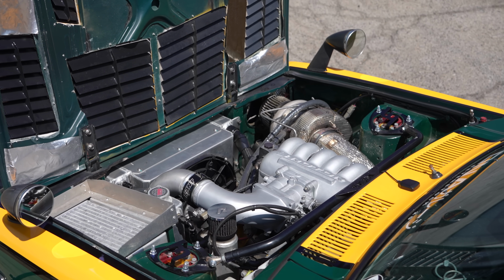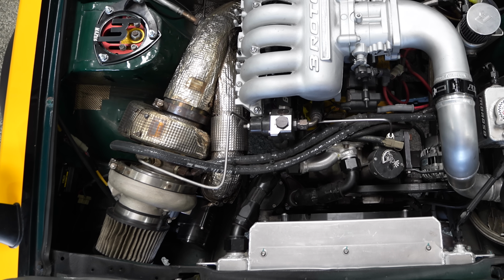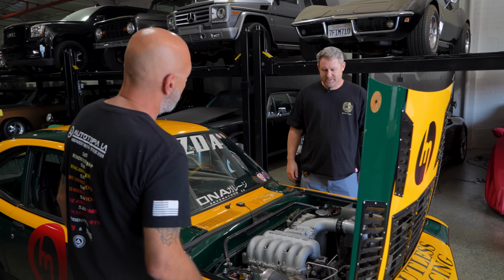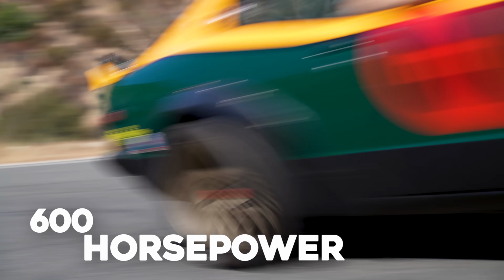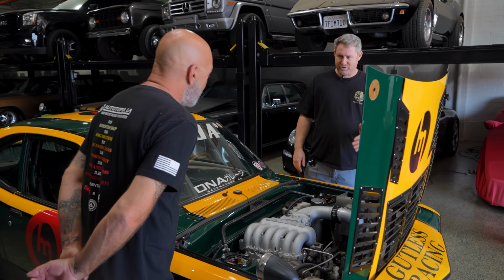And what size is this turbo you added? A 9280. That's a big ass turbo, man. Yeah. What does this combo make power-wise? It's just under 600 to the wheels. Come on. It revs to 8,200 RPM. We turned the rev limiter down because of the turbo. 600 to the wheels though.